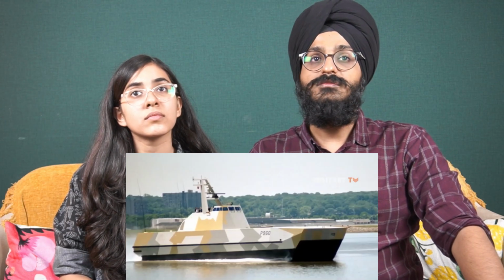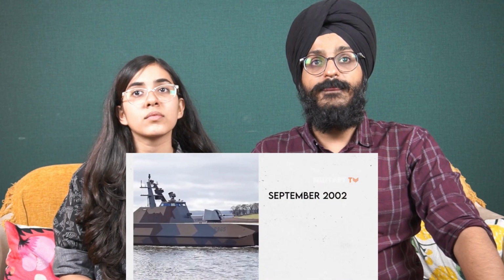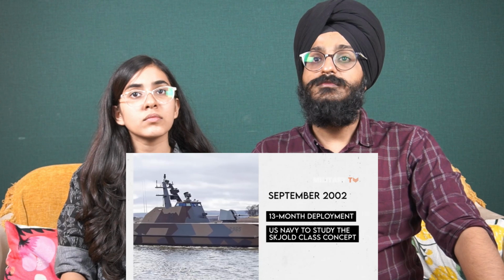Lastly, it also provides long-range firepower against both sea and land targets. Furthermore, in September 2002, Skjold conducted a 13-month deployment in the U.S., allowing the U.S. Navy to study the Skjold-Class concept. The ship took part in a series of naval drills and a number of tests with the U.S. Navy research establishments, NAVSEA, and the Office of Naval Research.